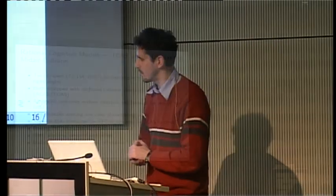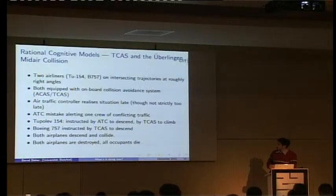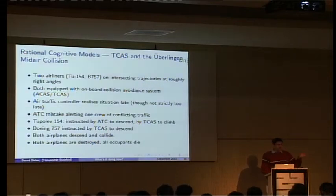So the situation they were faced with was, we can see one here, and air traffic control told us there's another one there, which we can't see. Because they have no reason not to believe the air traffic controller when he tells them there's traffic at 2 o'clock.